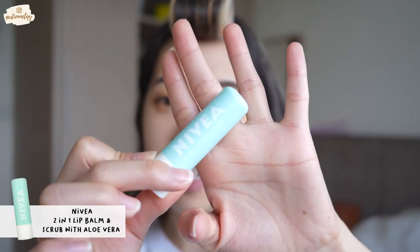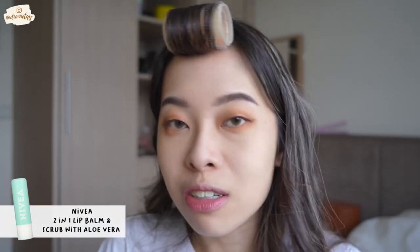I totally forgot to apply lip balm. No wonder my lips feel so dry. I normally do it after sunscreen, and I will normally use this Nivea. It's supposedly a scrub, but it's not scrubby or rough at all. It's just like a normal lip balm.